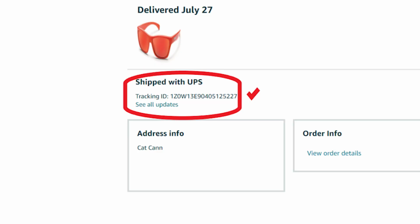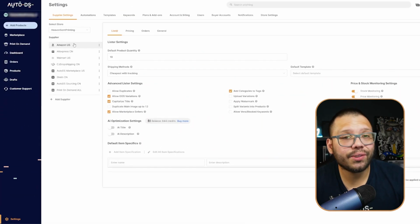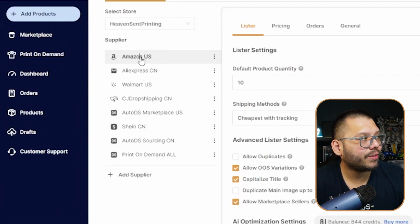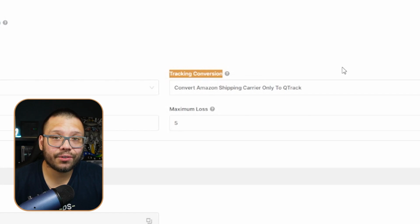Now, when it comes to Amazon, they give you Amazon tracking numbers, especially with Amazon Prime products. But you don't need to fear about this because if you're using AutoDS, then you can simply go to your settings. And then once you're under settings, look for your supplier under Amazon. So you choose your Amazon settings and then you can click on orders. From here, you can see that you have the option for tracking conversions, meaning AutoDS will convert your tracking numbers to something that TikTok Shop can use.